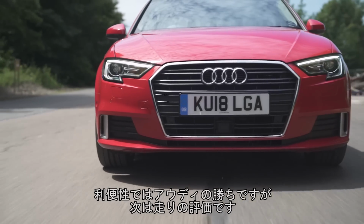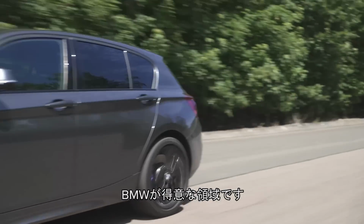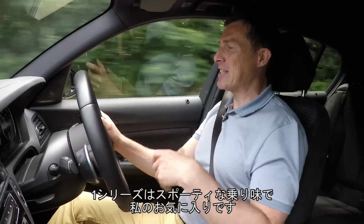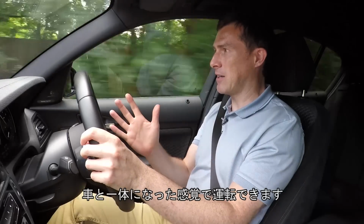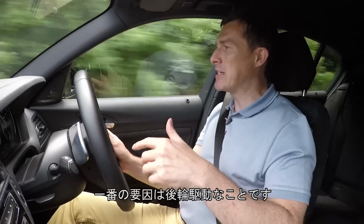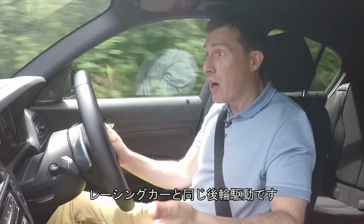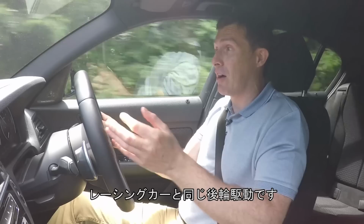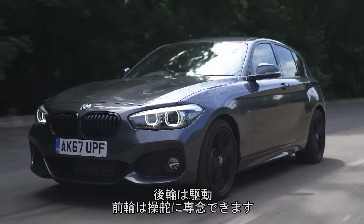But now we come to the driving part of the review, and this is where BMWs traditionally excel. I really like driving the 1 Series, and that's because it feels genuinely sporty to drive. Part of that is the seating position, which is brilliant. You feel really hunkered down and connected to the car. But the main reason is the fact that it's rear-wheel drive. Rear-wheel drive is like a sports car, like a racing car actually, and that means the backs can concentrate on providing the drive, the fronts concentrate on steering.